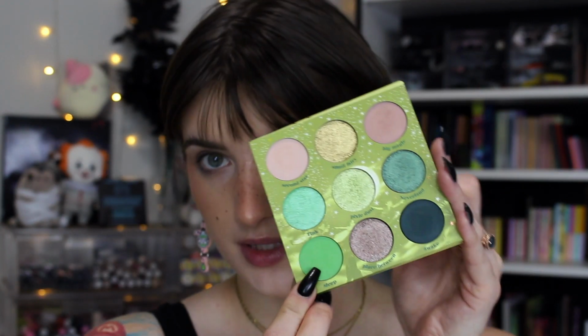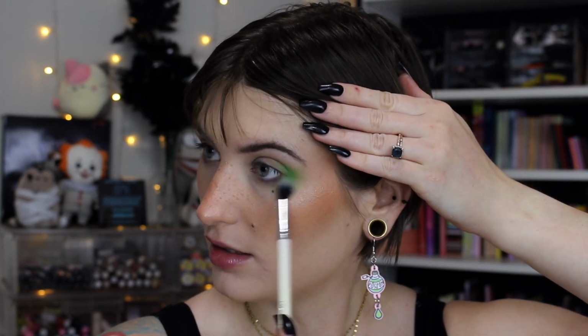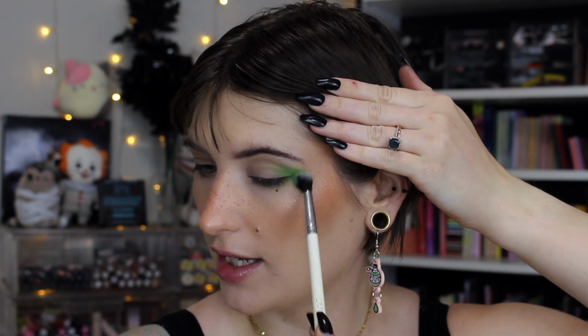So I'm gonna start with Sleep, this beautiful matte green. I'm gonna take that on a Colourpop E2 brush. And I am gonna do some half cut creasy stuff today. Typical Betty Jean, we all know she likes half cut creases. And I'm just going to focus this along the outer part of my crease, and a little on the lower lash line.